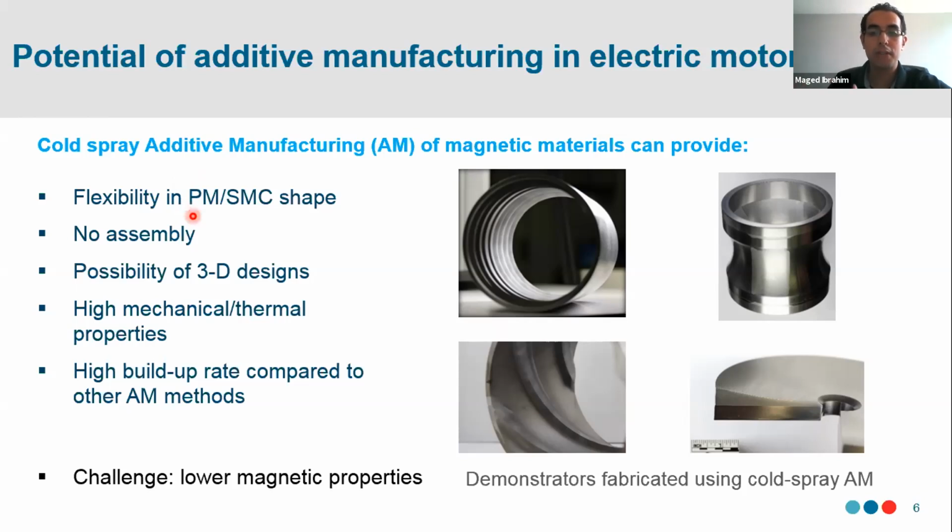Like with laminations, you need to have several steps until you reach your final core or final prototype. But here, it's just the process of programming the spray tool and programming the movement of the receiving structure, and you have almost no assembly in the process. And also, since we are using isotropic permanent magnet and isotropic SMC core, we can actually allow 3D designs that can take advantage of various design options.